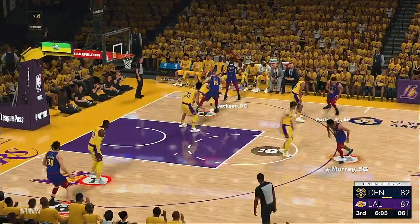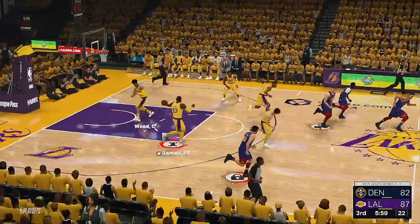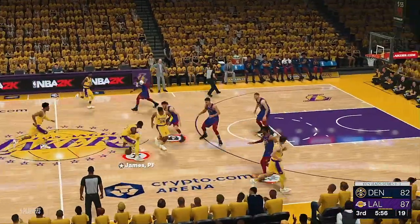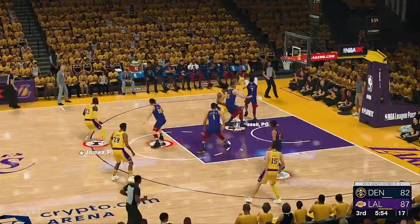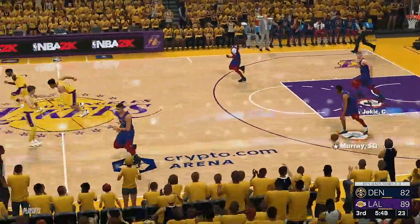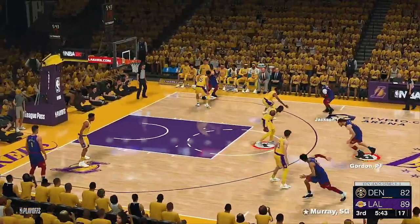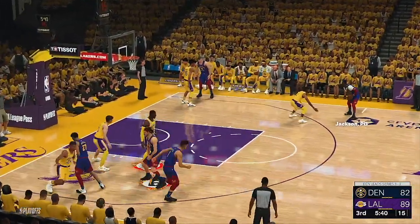Murray passes to Porter. 6 on the shot clock. Here's Jackson. The Lakers with a rebound. Well, it's a make-or-miss league. Sometimes the shots just don't fall. It wasn't a bad shot. Russell, that's good. Defenses try to get physical with Russell, but he has great body control and composure. Tough to throw him off his game.